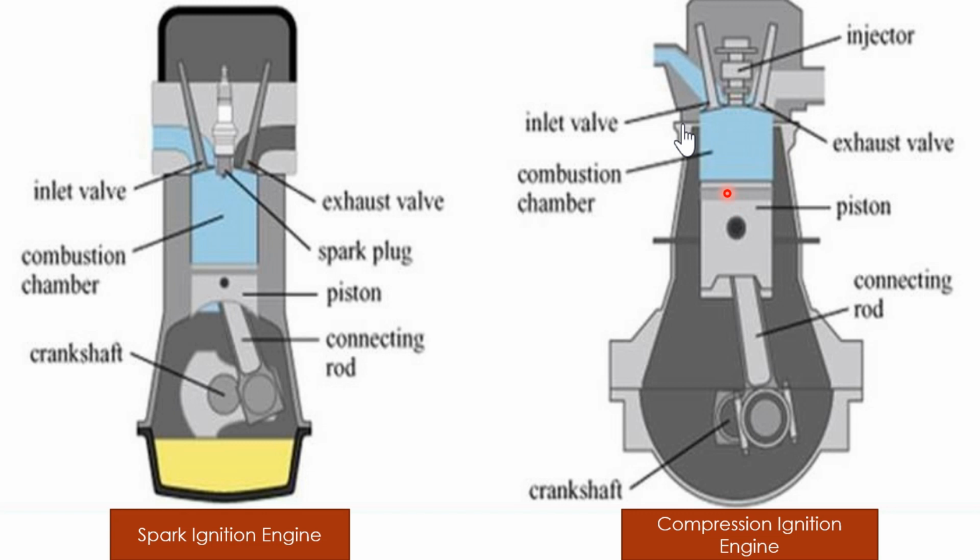So the name compression ignition engine has been derived from the fact that air drawn in the suction stroke is compressed to such a degree in compression stroke that the heat generated due to compression goes much above the self-ignition or auto-ignition temperature of the fuel. So this is the major difference between a spark ignition engine and compression ignition engine.